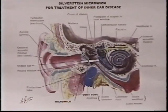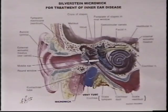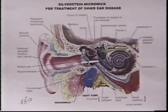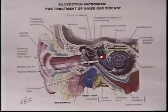Now let me talk a little bit about the treatment when the medications don't seem to control the attacks of vertigo. The first treatment is gentamicin treatment, where we take gentamicin and place it into the inner ear fluids. We have had different methods of doing this in the past, injecting it through the eardrum and placing it on gel foam in the round window area, which is right here.